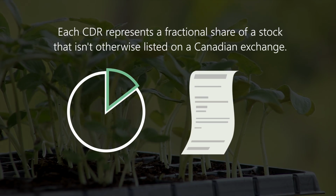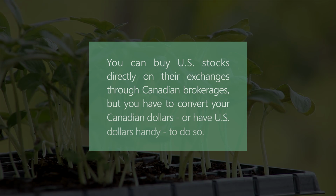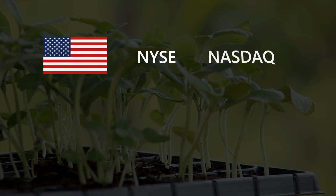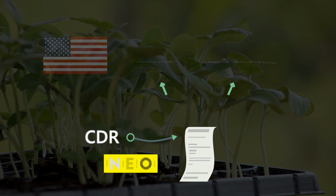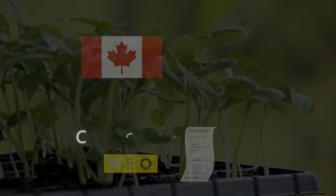These receipts represent a fraction of a share for a stock that you can't buy on Canadian exchanges. That's the key word here, exchanges. You might be able to buy these stocks with Canadian brokerages, but at that point you're dealing with a non-Canadian exchange like the New York Stock Exchange or the NASDAQ. A CDR lets you access these international stocks using a Canadian exchange, which means that you're able to buy and sell in Canadian dollars, even though these aren't Canadian companies.